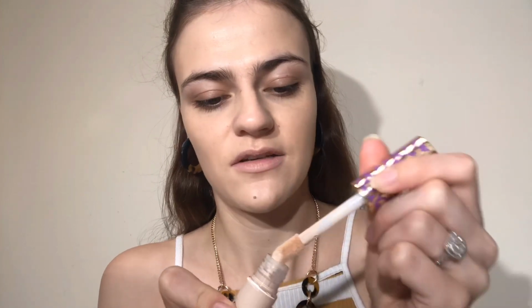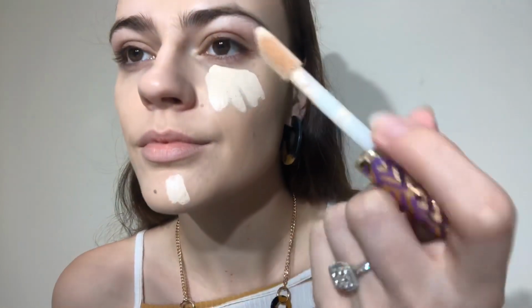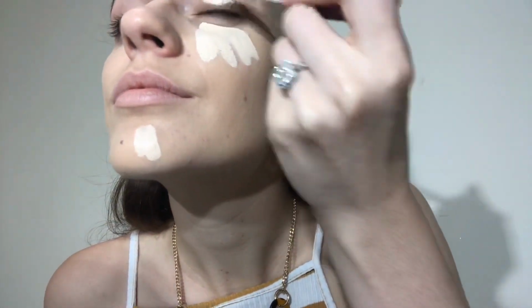So on this side, which is my left, I'm going to do the Shape Tape. And I'm going to pop it on my eyelids as well. And then taking a dry beauty blender, I'm going to blend it in.